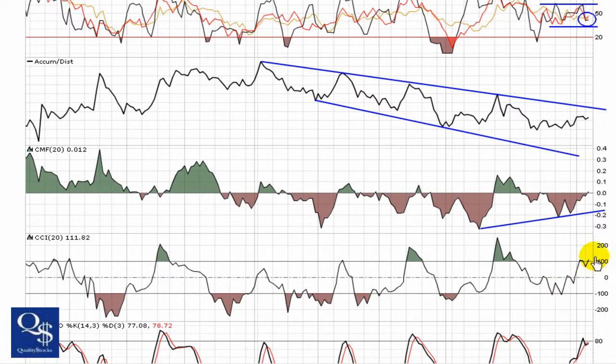CCI with a nice trend up. The way Don Lambert designed this was the buy point is the break of 100. The sell point is when it breaks back down through 100. So technically speaking, it is at a buy point.